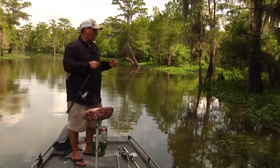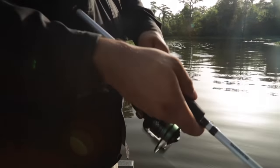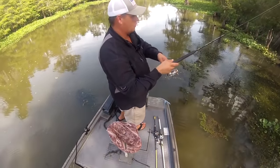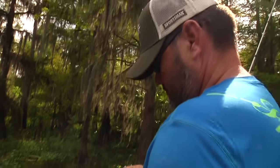Your main thing is you want to have a good little spinning rod. You use either a spin cast or spinning reel. I prefer the spinning reel. You want to get a good light action rod, something with a little bit of limberness to it. I use anywhere from 6 to 8 pound test monofilament line.